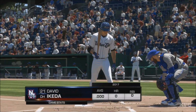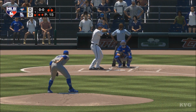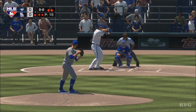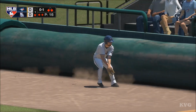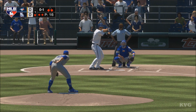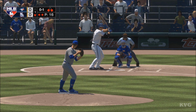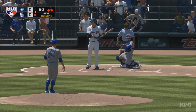To the plate now is the designated hitter, David Ikeda, as the switch hitter will take his cuts left-handed here. First pitch of the at-bat on its way. Grounded up the first baseline, but a foul ball here. 0-1. Runners on first and third, 2 away. Gets the fastball by him here, and he's in control.